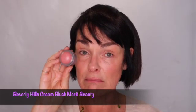All right, let's do some blush. All right, so I love this. This is called Beverly Hills from Merit. So this is a lovely cream blush, and it does hold up all day long, which creams are tricky for me because they don't always hold up. Things don't hold up on me. So if I say it holds up, that actually means something because on me, everything soaks in and doesn't last.